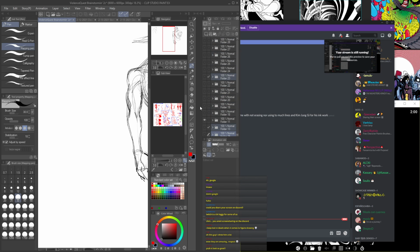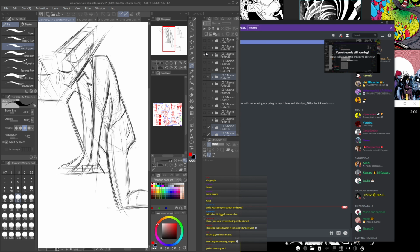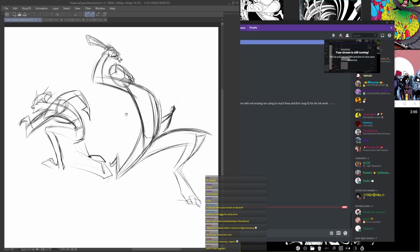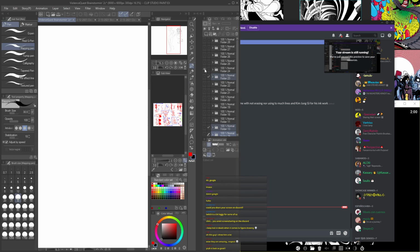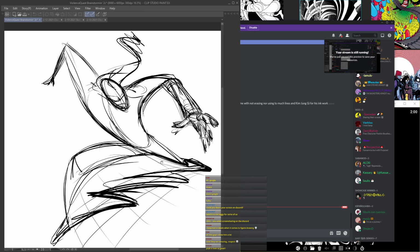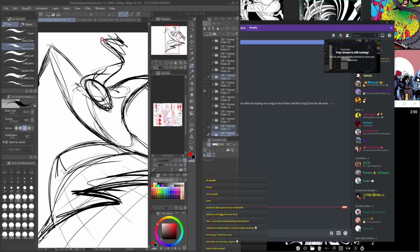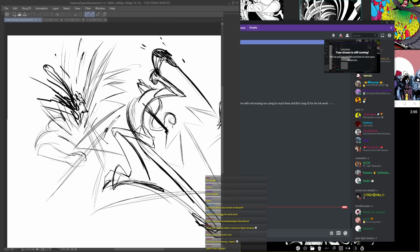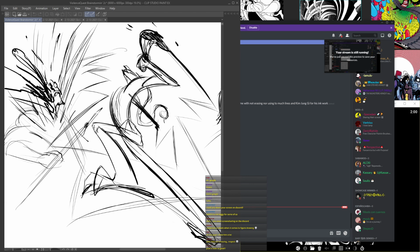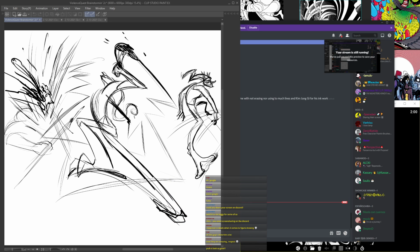Let me see if I can find some other examples, because there are some pretty good examples in some of the sketching I did from a couple days ago. Yeah, here are some good examples, just being really bold with the design here. This one's really crazy, and this one could still be used. I'd work out a few more things on it, but this would be a really heavy cartoon exaggeration. This is almost like a style guide exploration for my characters. This is when stuff starts to get into the realm of graffiti art exaggeration.